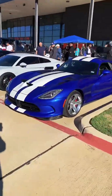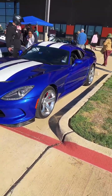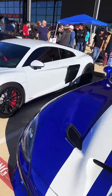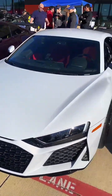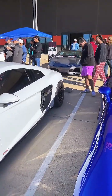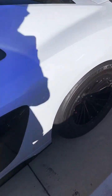Viper, oh my gosh, this Viper is gorgeous. This thing is boosted. That rear tire gives it away. Look at that rear tire. That rear tire is thick. This is a boosted car. This thing's got a twin turbo kit on it.